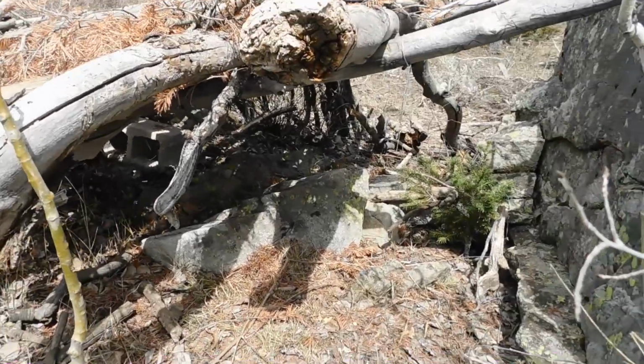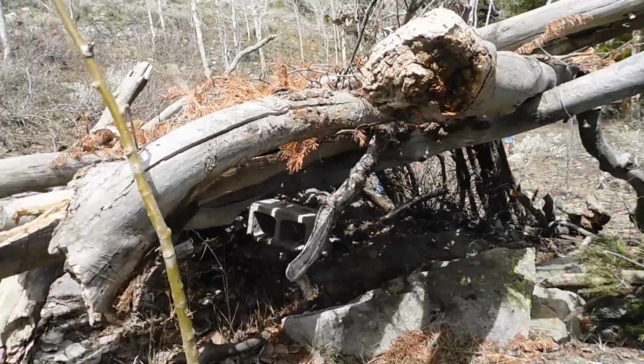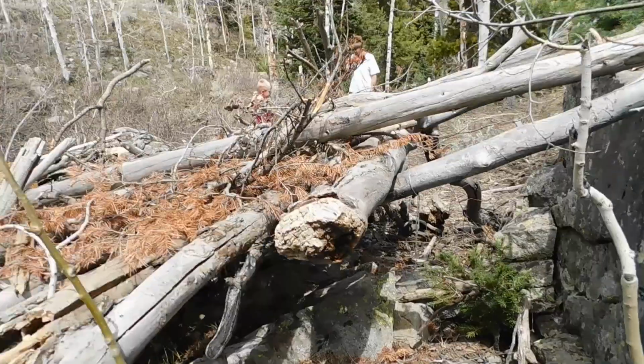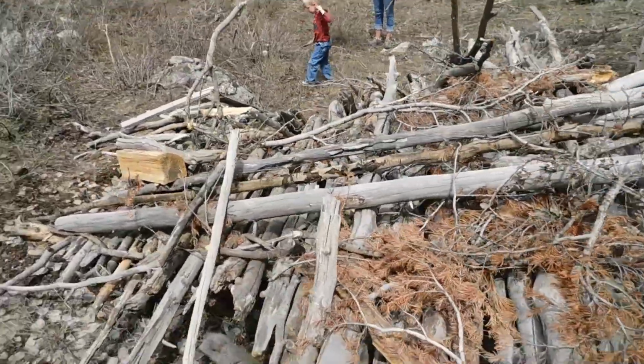So, what is the purpose of this? First of all, there's a cinder block in there. Tons of rocks and boulders. There's no way you can sit in there. You can't lay in there. There's no reason that this should have ever even been constructed.